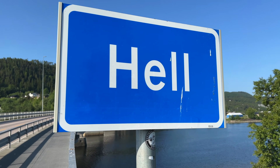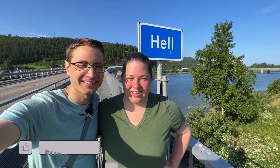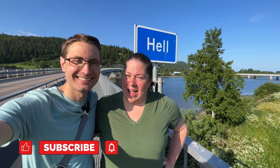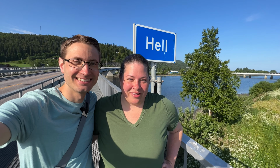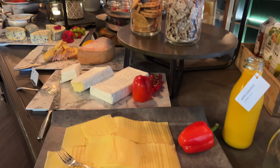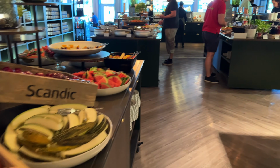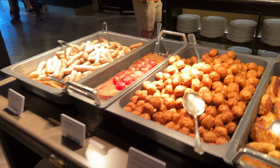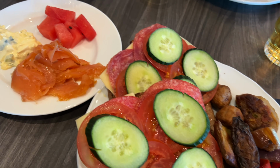Good morning from Hell, Norway. There's a lot of traffic. Yeah, a lot of people going to Hell today. As to be expected, our sleep last night was a little roasty toasty when we're staying in Hell. The good news is that breakfast in Hell is delicious. Absolutely wonderful. Indulgent. Yes, indulgent for sure. As typical of Norwegian breakfasts. So if you get a chance to visit a hotel in Norway, do not skip the breakfast.